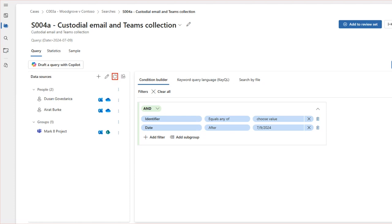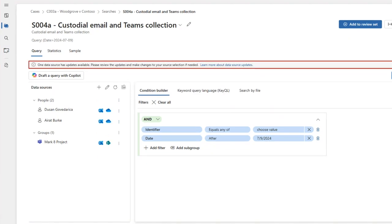Well, this option here will actually check your locations, and it will let you know if anything has changed since you first added those locations. Has a custodian added a OneDrive? Has a team added a private channel or shared channel? Well, with this button here, we will identify the locations and allow you to add them to your search. So that's one of the new features found in the modern UX.